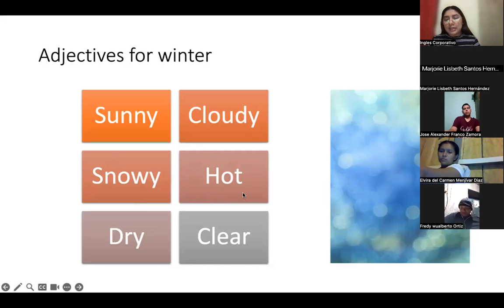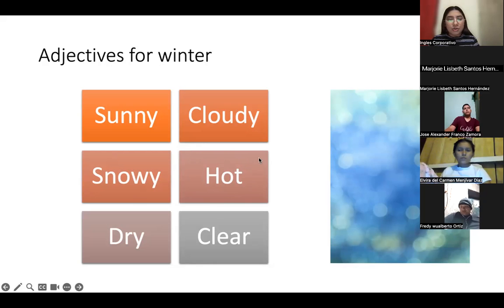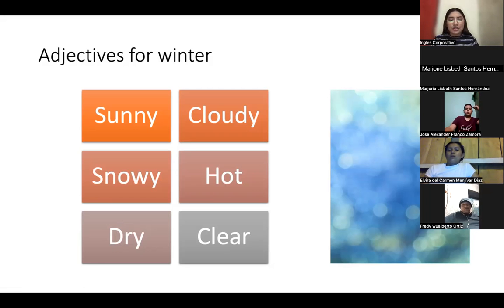Now we have hot. It means caliente, ¿verdad? Ustedes conocen esta palabra como caliente, pero cuando la utilizamos como un adjetivo para el clima, significa caluroso o calurosa, ¿verdad? Podemos decir, the day is hot because it is summer. El día está caluroso porque estamos en verano. Ese es un ejemplo.